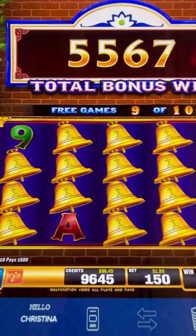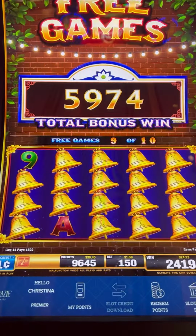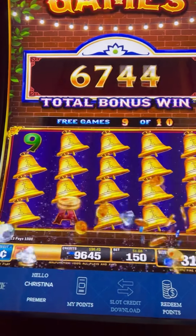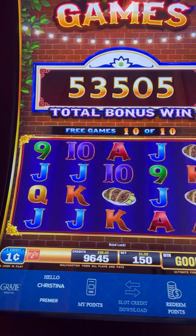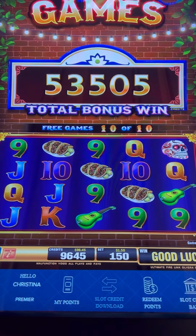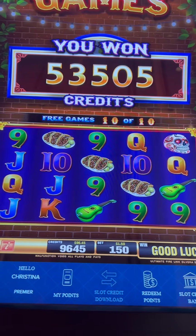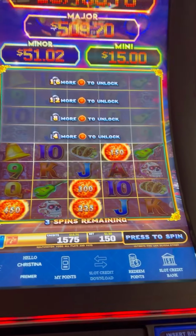Almost like this blink thing. We need two more, and that will be a handpay. No. No. She was paying $2. Nice. Another 50. Beautiful. That's beautiful, guys. Hit it. Hit it.